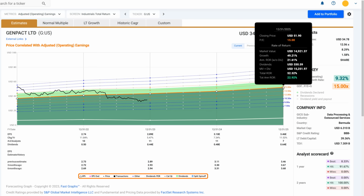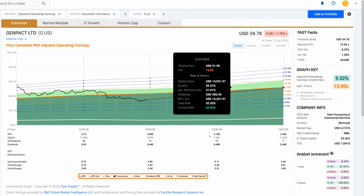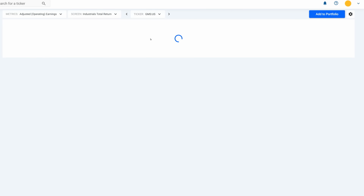It does offer a very attractive future rate of return. This is probably one of the industrials in this group that I like the best and would actually consider investable here, depending on your goals and objectives and risk tolerances.